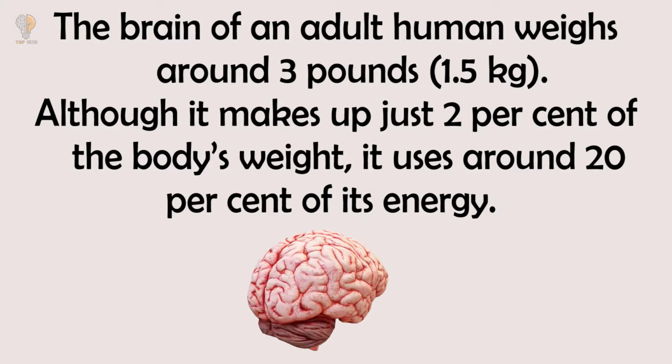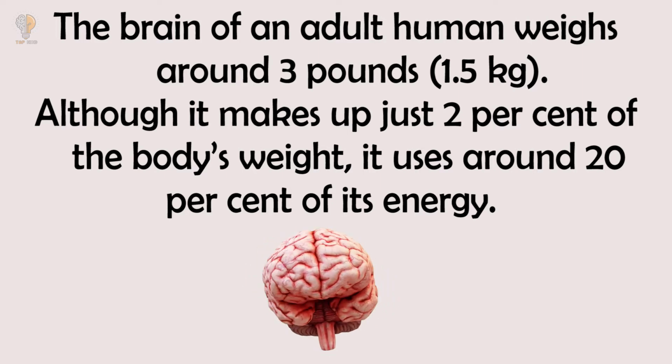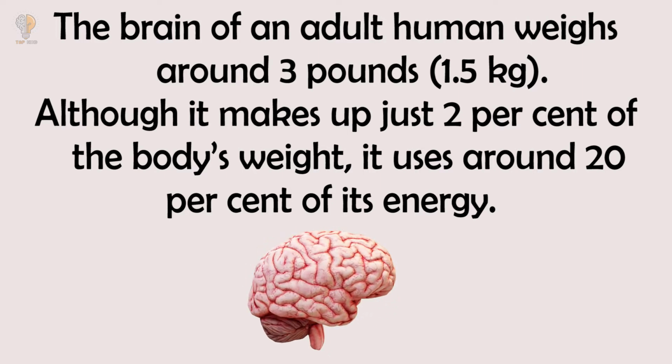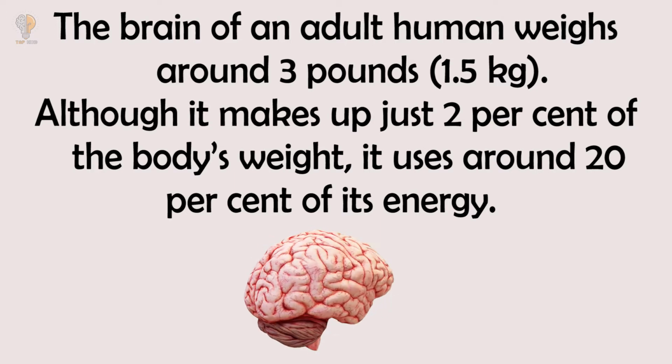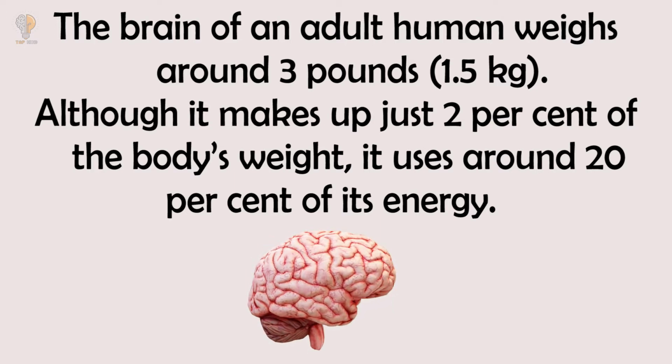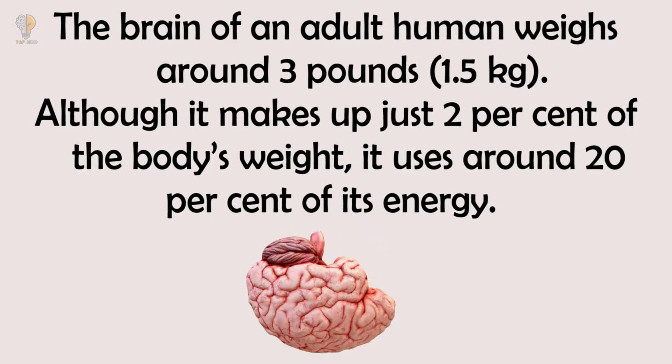The brain of an adult human weighs around 3 pounds, 1.5 kilograms. Although it makes up just 2% of the body's weight, it uses around 20% of its energy.